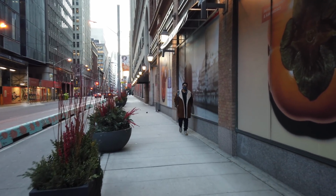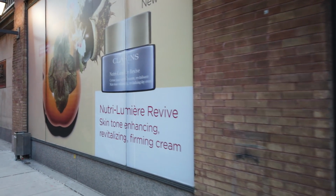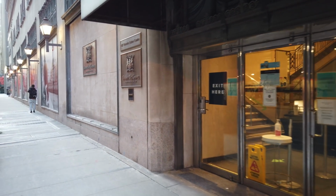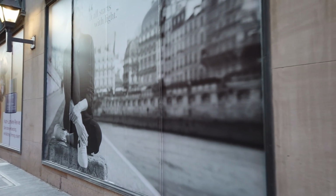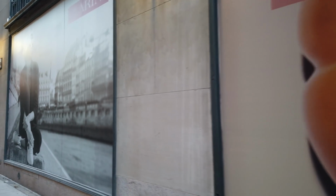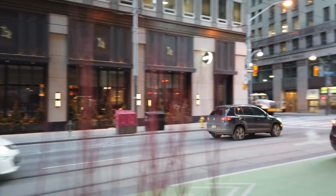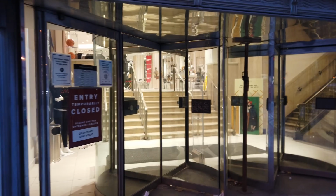And I always thought this was a waste of street frontage here. At least they have ads or things to look at as opposed to just blank walls. But in any case, this would be so much more interesting if there were windows looking inside, or even displays with mannequins and such things, but I guess we'll have to make do with these large billboards. And that's an entrance into the Hudson's Bay store.